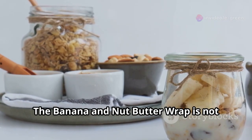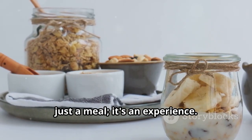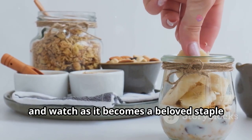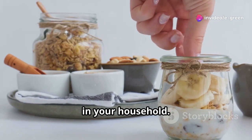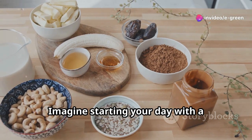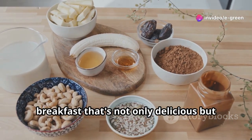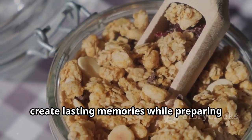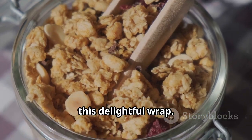The banana and nut butter wrap is not just a meal, it's an experience. Share it with your family and friends and watch as it becomes a beloved staple in your household. Imagine starting your day with a breakfast that's not only delicious, but also fun to make. Get everyone involved in the kitchen and create lasting memories while preparing this delightful wrap.